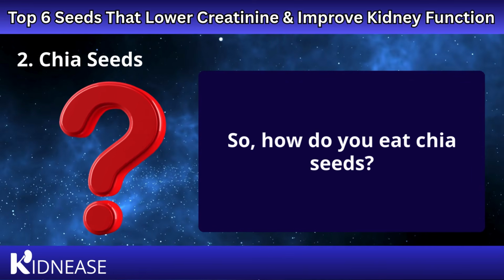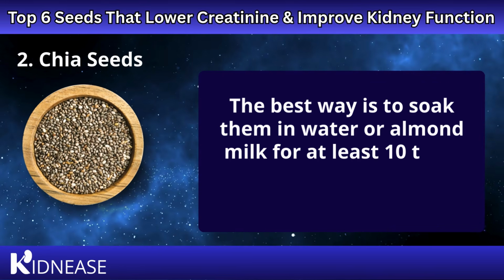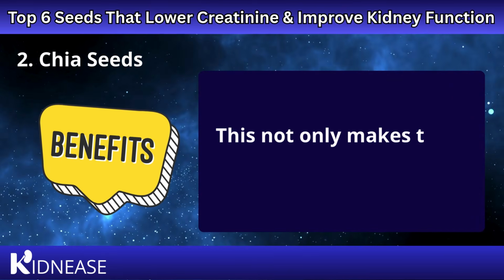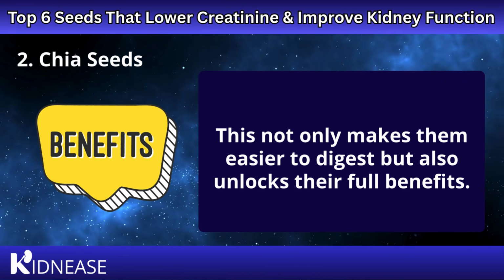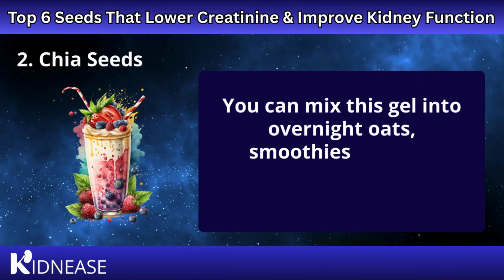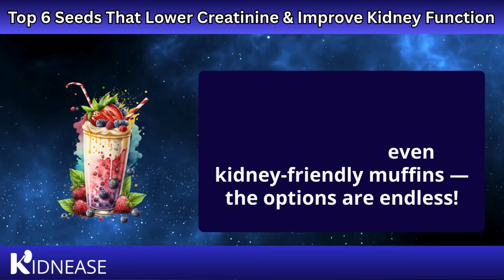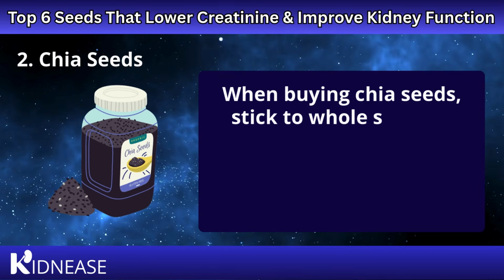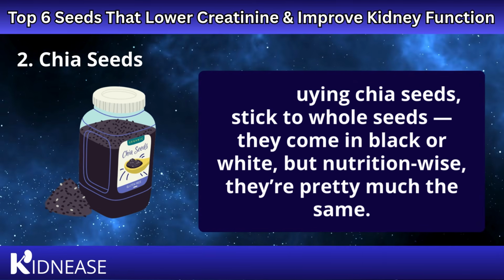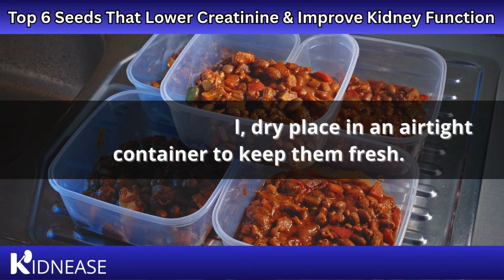So, how do you eat chia seeds? The best way is to soak them in water or almond milk for at least 10 to 15 minutes until they turn into a gel. This not only makes them easier to digest, but also unlocks their full benefits. You can mix this gel into overnight oats, smoothies, or even kidney-friendly muffins. The options are endless. When buying chia seeds, stick to whole seeds. They come in black or white, but nutrition-wise, they're pretty much the same. Store them in a cool, dry place in an airtight container to keep them fresh.